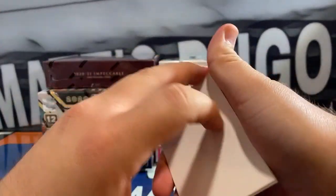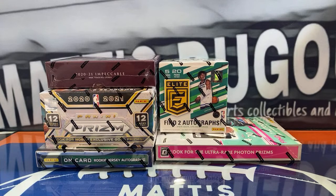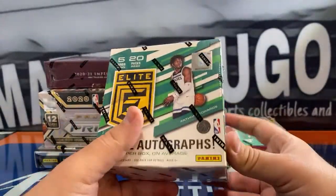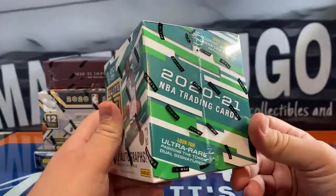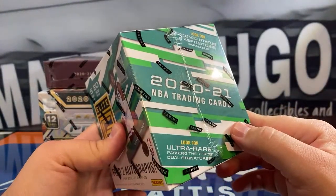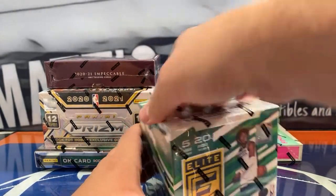Alrighty, that's going to do it. Origins rip. Still got half a break left here, guys. Let's keep it rolling. We'll go to Elite next. Give me one quick sec. There we go. Elite, let's do it. Let's look for those pen pal autos. Space Jam Blasters, planning on it, man. Like I said, pen pal autos. Get those ultra rare dual passing the torch autos. That'd be pretty cool too. Let's see what our box has for us.